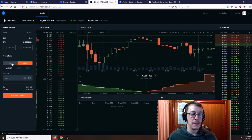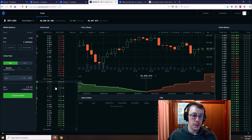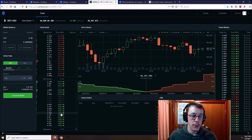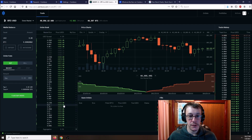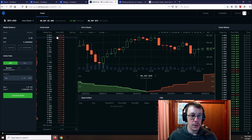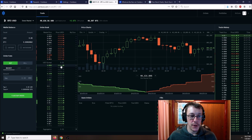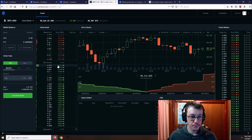So the market button is buying it right now. So basically all of these standing orders right here in this order book, these are people wanting to buy. And of course they're wanting to buy at a lower price. As you can see, the price goes down and down and down to $40,000, $21 there. It's moving so fast, it's hard to see. And these are people wanting to sell in the red up here. So there's some people that are trying to sell a little bit of Bitcoin for $40,100, and these people are trying to buy it right now. So this is closer to the actual price here.